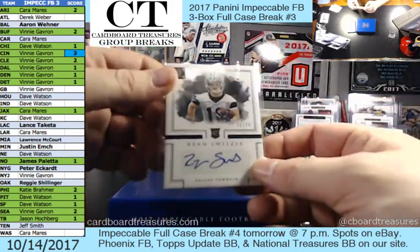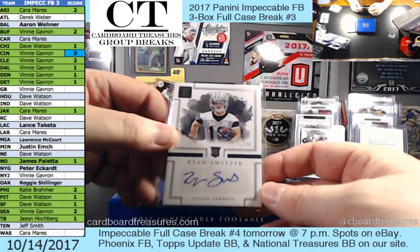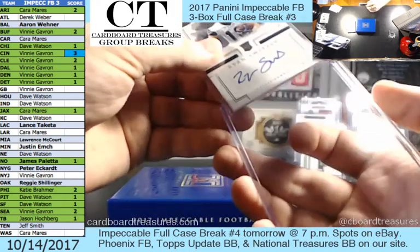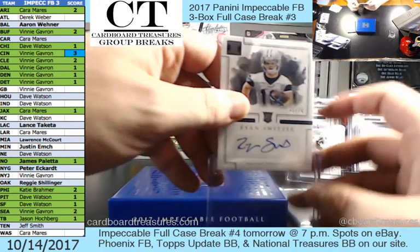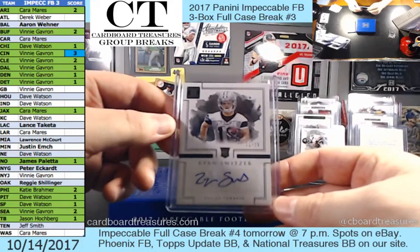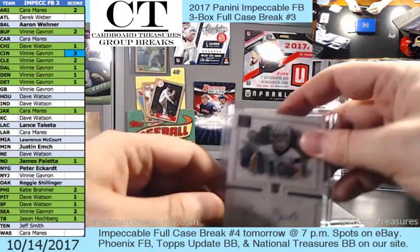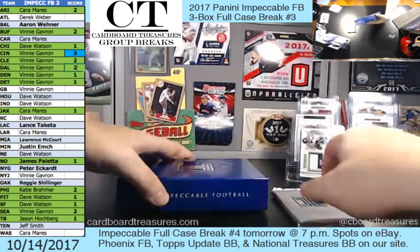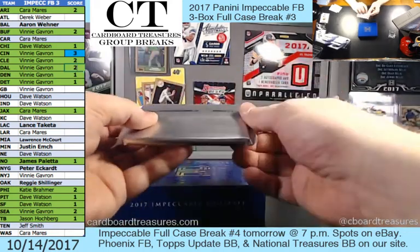And man, we better have something big in that last card. This has been a fairly weak case. Not bashing the product, it's been awesome so far, but this case has not been. All right, so here we go. Good luck, everybody.